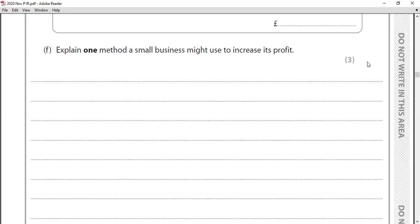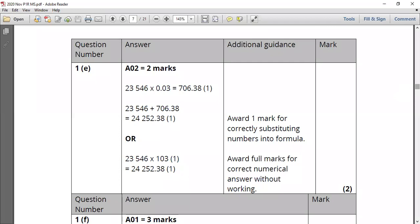Normally we use 2 methods to increase profit. One way is to increase the revenue. The second way is to decrease the cost. So either increasing revenue or cost cutting. Both methods are correct. In this case, you have to explain in 3 sentences for a 3 mark question. Possible answers you can see in the model answer.